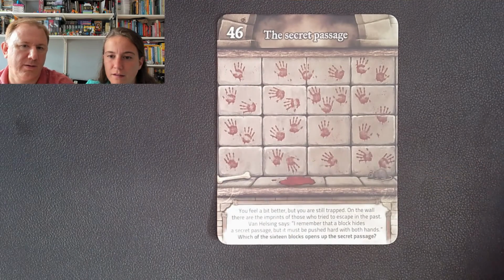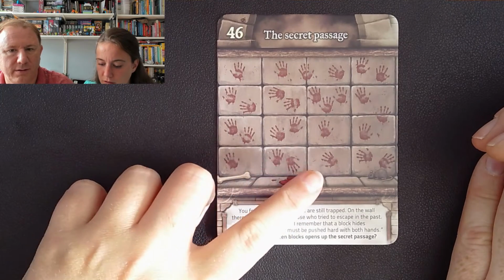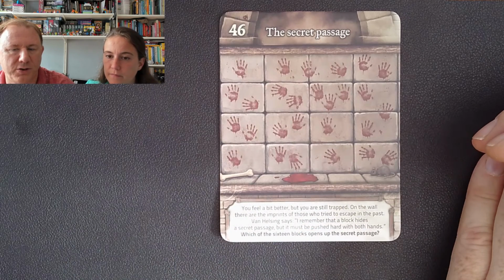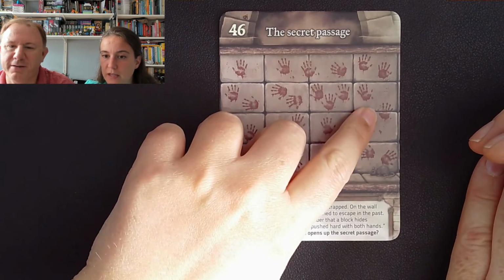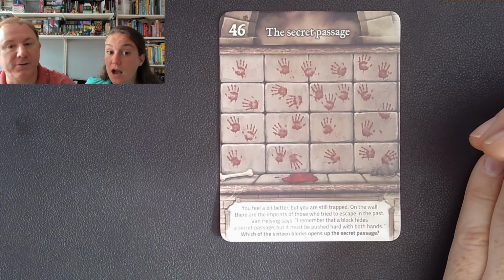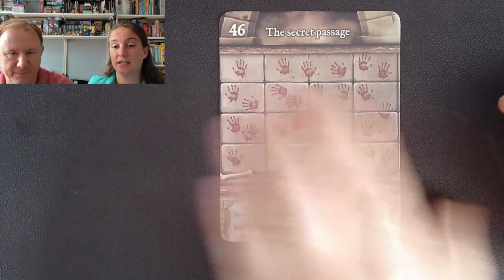Okay. Yeah, but also, why can't that one be true? None of the others match. Does it have to be wholly? It has to have two hands on the block. Yeah, but there's a half print there. But clearly it means fully on the block. Okay. Come on, these are clearly puzzle blocks, not real ones. I know. I'm just saying, it's just worth considering.